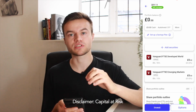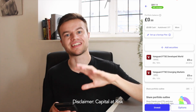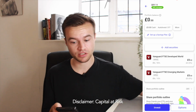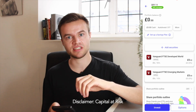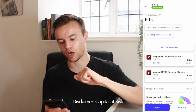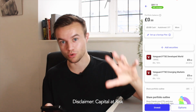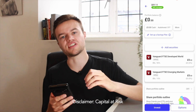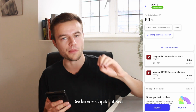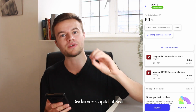So I can set up something called a savings plan, which uses the latest open banking technology to set up regular payments from my bank account going into InvestEngine, and then InvestEngine will invest that in my chosen weights into my portfolio automatically. This is all automated. And this is a great process as it makes the dollar cost averaging, well, the pound cost averaging in the UK approach to investing super simple and super easy.